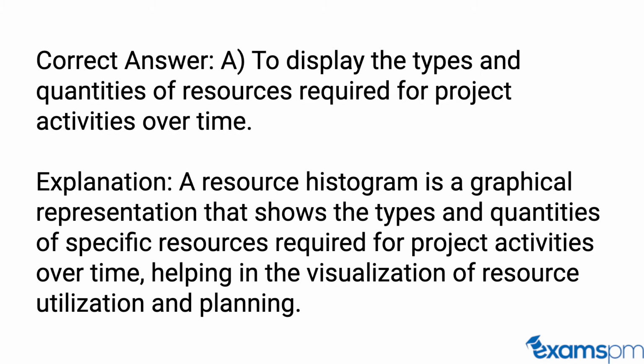Correct answer. A. To display the types and quantities of resources required for project activities over time. Explanation. A resource histogram is a graphical representation that shows the types and quantities of specific resources required for project activities over time, helping in the visualization of resource utilization and planning.